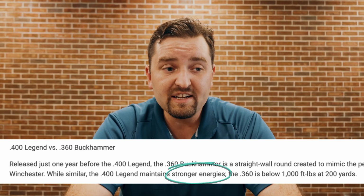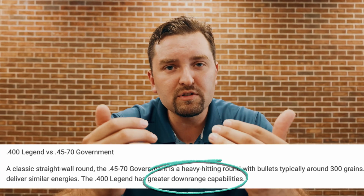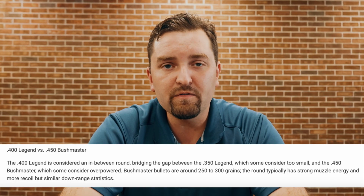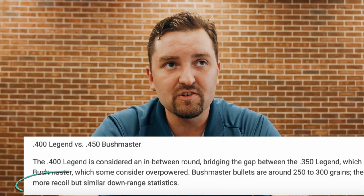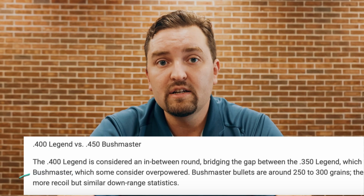And you can't ignore the ballistics of the 400 Legend either. It does outperform the other straight wall cartridges, whether it has higher velocities or better energy. And when they're close, the other gun's going to have a greater recoil. For example, like the 450 Bushmaster, the 4570, the 444 Marlin. There's a lot of those other straight wall cartridges that actually compete pretty close to the 400 Legend, but when you just look at the numbers, it does outperform them.